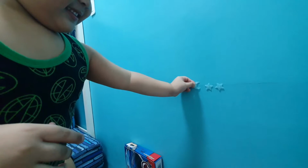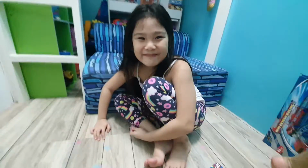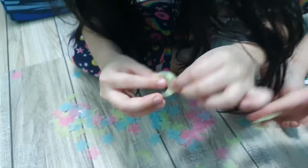Hindi naman dyan sa ceiling natin nilalagay. What yung may didigit? Huh? Okay. What's the ceiling? Up in the room, in my room. In the ceiling. What's the ceiling? How about in here? Here, sleep one. Asleep. And then we're gonna put it. No, we're going to put there. Up there in my roof.